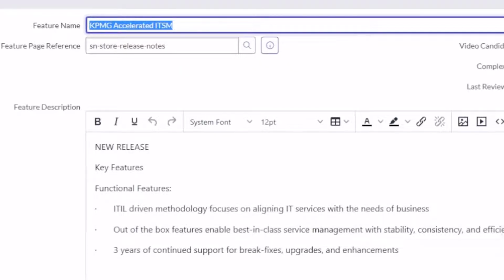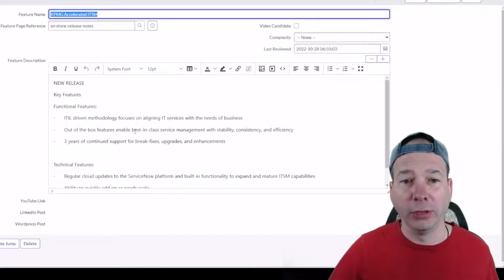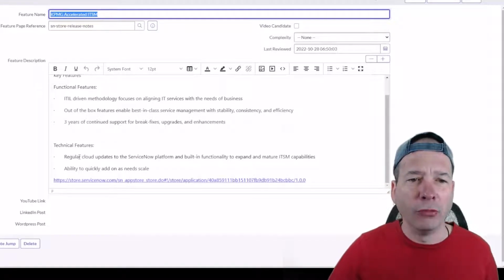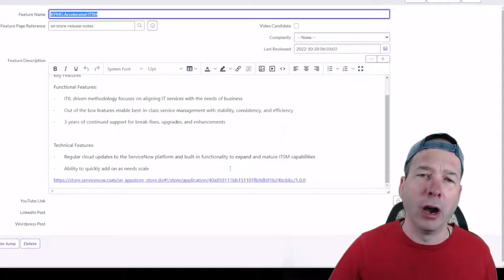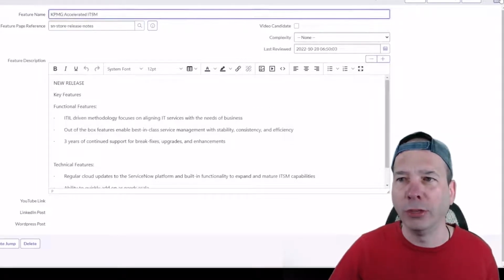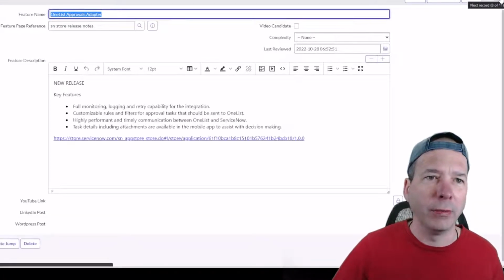KPMG Accelerated ITSM. This looks like one of those content packs for bringing some enhancements to the IT service management application. Some functional features around ITIL-driven methodology for aligning IT services with the needs of the business. Out-of-the-box features for best-in-class service management. 3 years of continued support for break fixes, upgrades, and enhancements. First time I've seen that in the App Store. Regular cloud updates and the ability to quickly add on as needs scale. So a new app from KPMG, enhancing IT service management.